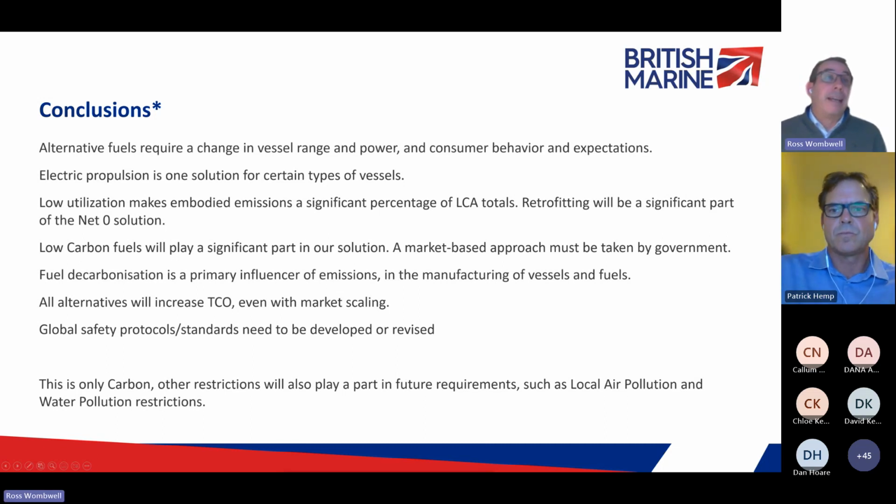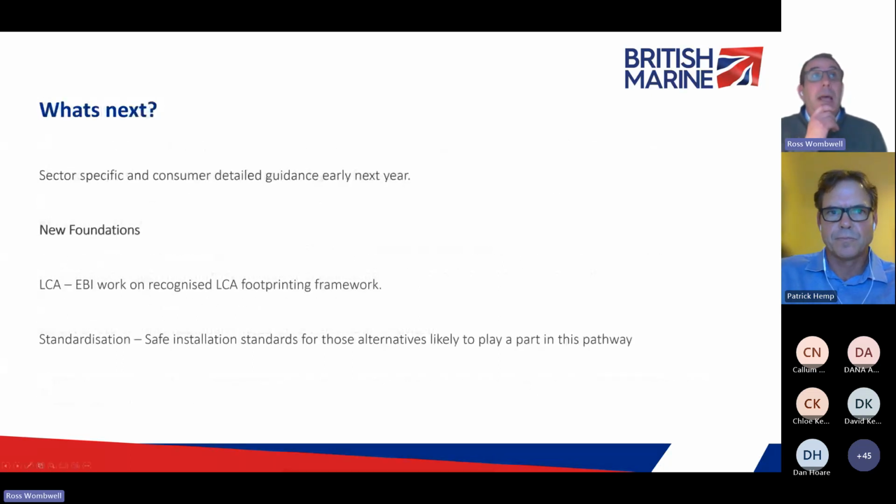And finally, I think this is only carbon. A really important part of my conversations with government has been around local air emission quality. We must remember that this study is around global warming potential, carbon emissions. However, local air pollution and water pollution restrictions are going to play a big part in future design requirements as well. So what's up next?